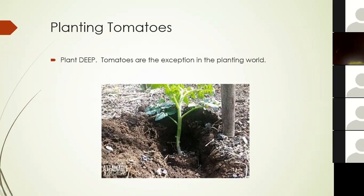And what is going to happen is that tomato will root all the way up the stem. It's a good idea to do this because it gives the tomato a better root system. And a better root system means a stronger plant, a more resilient plant, a better plant.